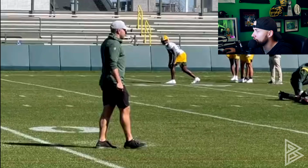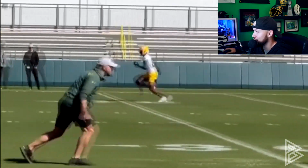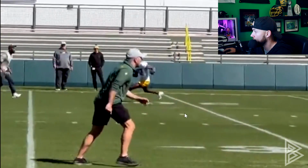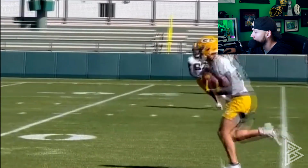This play is a Romeo Doubs dig route. It's a pretty elongated dig route. I don't know if it's designed to be this rounded, but this one is extremely rounded. I mean, he starts tracking upfield 3 to 4 yards off of his break right there at the 31-yard line. He ends up catching this ball at around the 35. So I don't know if it's designed, 36 more so. It's behind him as well.